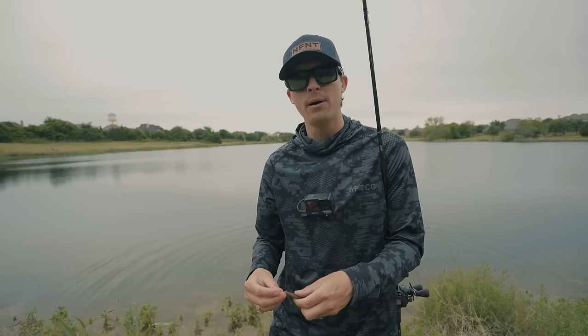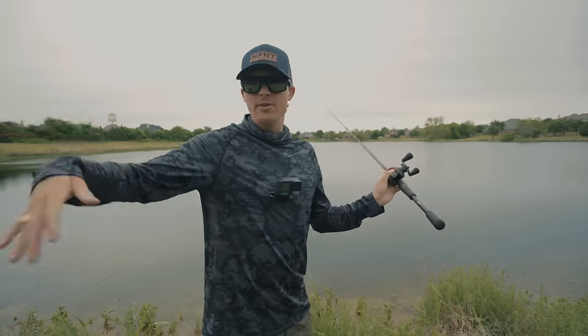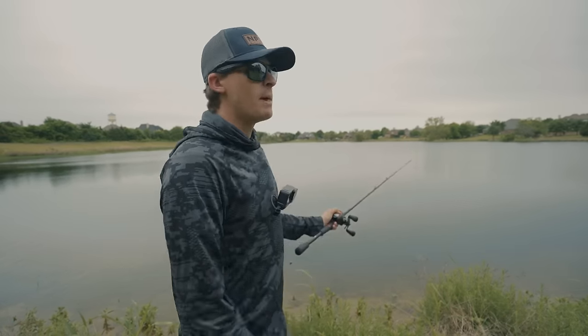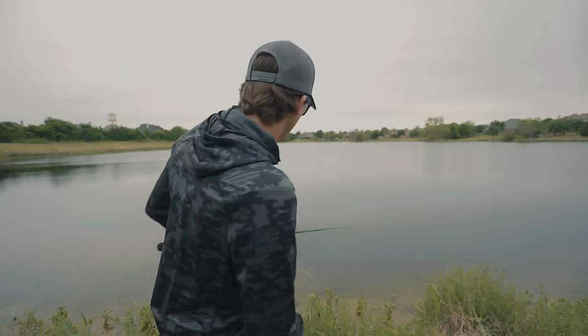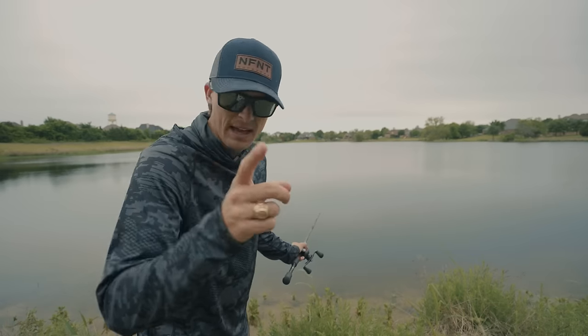Go, as I call it, pawpaw style. Sit on your chair. Take a chill pill and let that worm soak down there on the bottom. And oftentimes that's when a fish bites it, when it's been sitting there for a while. Maybe it has become accustomed to it. It hops. The fish is like, whoa, what's that? And it eats it. So if you're going ultra, ultra fast with your soft plastic worms, stop that.